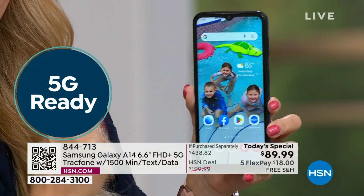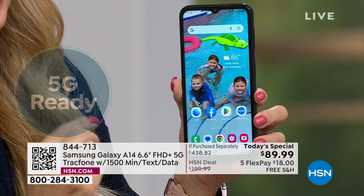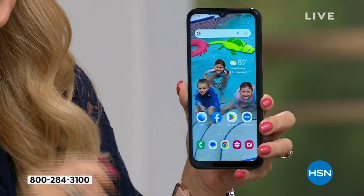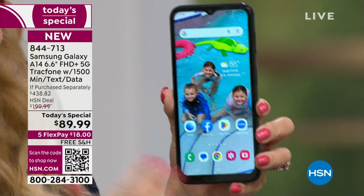But let's start off with that screen. I was showing you the size. This is a huge 6.5-inch edge-to-edge infinity display. It's beautiful. It's also high definition plus. So it looks like you're carrying around a Samsung television right in the palm of your hand.